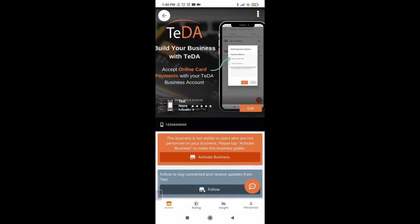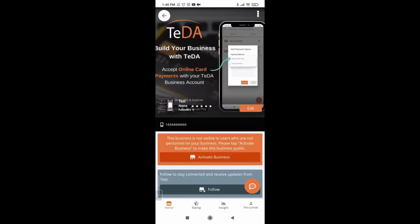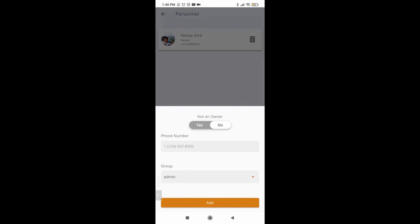So we were at insights, so now we'll move on to personnel. I would imagine that eventually some of y'all may want other persons to manage your TeDA page or your TeDA business. You can add business owners by selecting personnel, then add business managers, owners, anything like that. You could just select the orange button and put in their number, and you'll see whether they're owner or admin, and then you could go ahead and add them to your business.